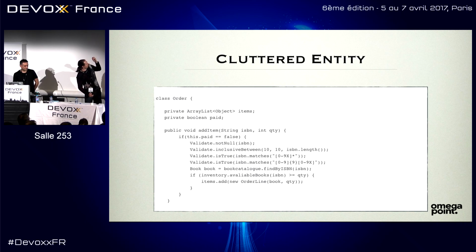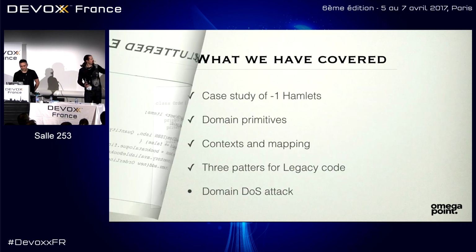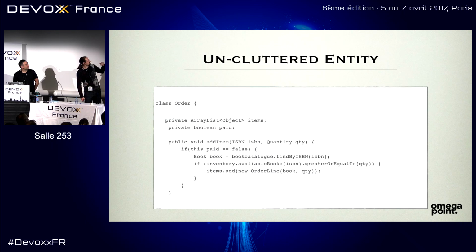So if we do start using the domain primitives on the inside and make the entities stand on the shoulders of domain primitives, we'll end up somewhere like there. So the entity is now much more entity-ish. It's only doing entity stuff. It's finding the book in question, checking for availability, and adding to it. All the validation is now inside the ISBN and quantity domain primitives.